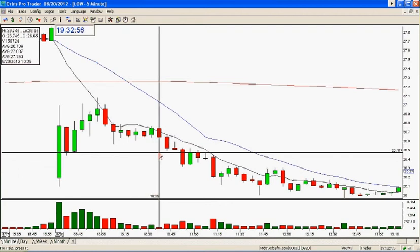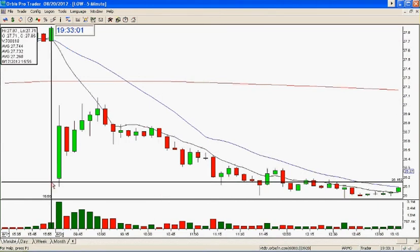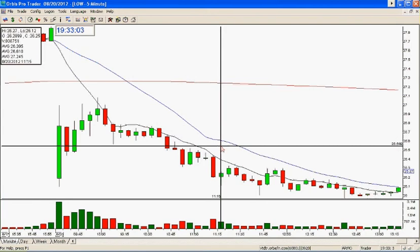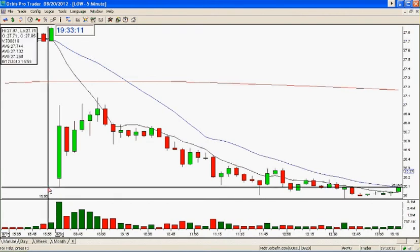Okay, so it was a 10-cent stop. Was a bigger stop here. The target has to be the low of the day. You really had to get out down here in this bar, because there's no guarantee you're going to get under here. This could have rallied up here. It did go under it by only 10 cents.